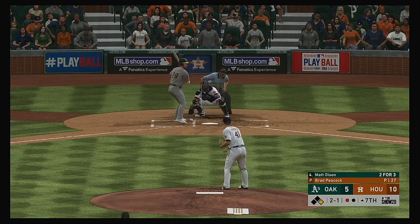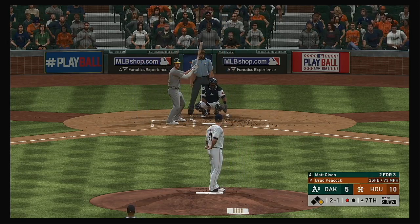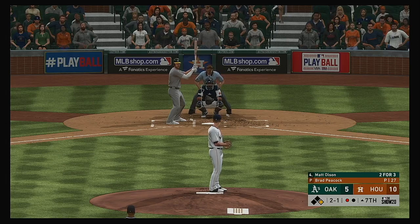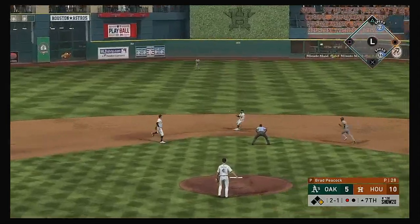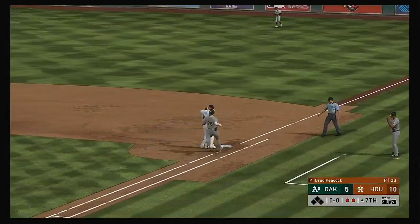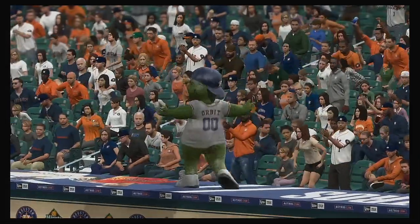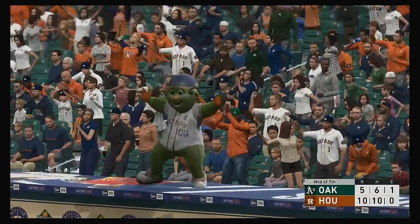Stepping in now, Matt Olson. No offer on that one. Two balls and a strike. Runners on first with one down. Now a ball grounded to short. This could be two. Altuve for one. Over to Gurriel for an inning-ending double play. A's go quietly there. They've got some work to do. It's 10-5.